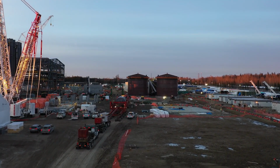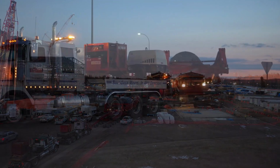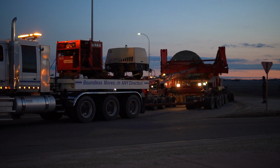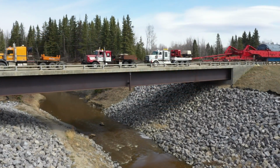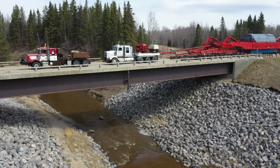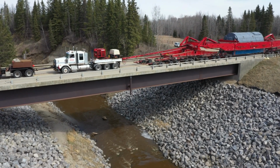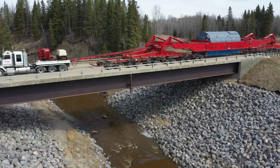the second stator. However, Barnhart then faced the next stumbling block. How would they transport the second stator after road bans had been enacted? Would it be allowed? After considerable deliberations involving Barnhart, the client, the utility owner, bridge and pavement consultants, Alberta Transportation granted Barnhart a waiver to proceed with the second stator transportation under certain conditions.